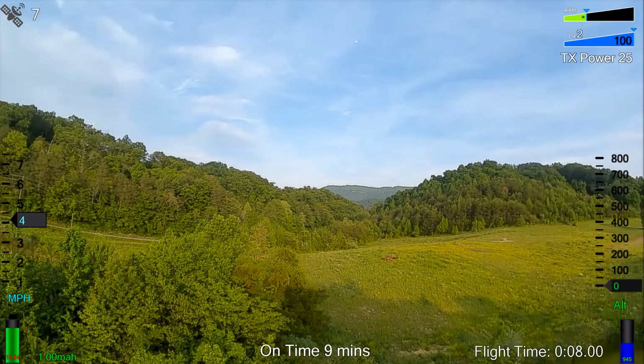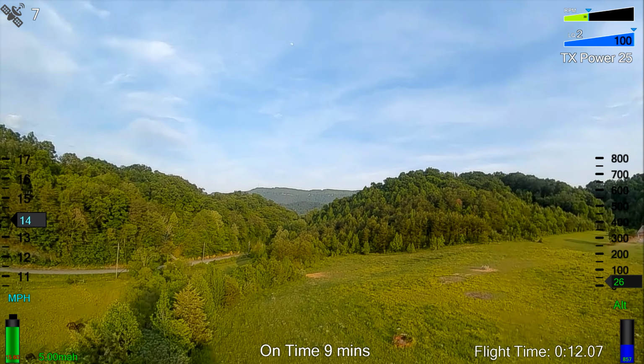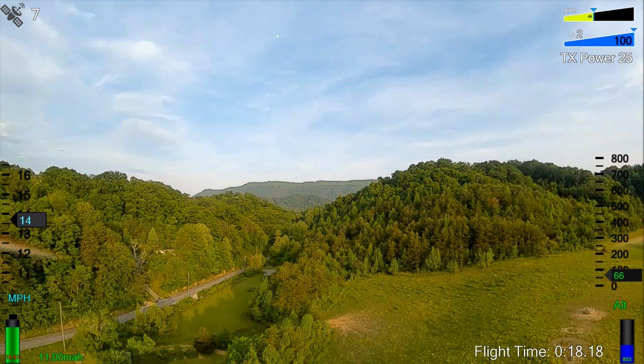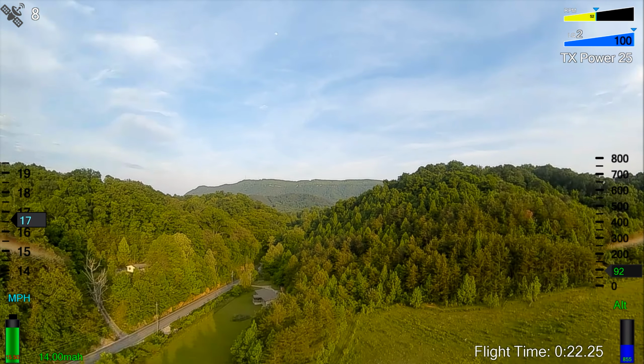Alright, so I take off from the farmhouse. The objective was to go to the big mountain where those towers are, and that little mountain was my reference point to try to stay straight.